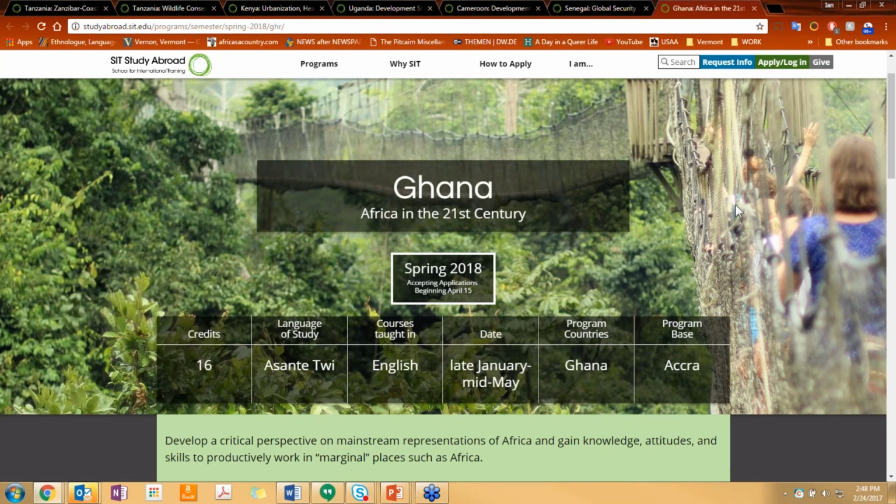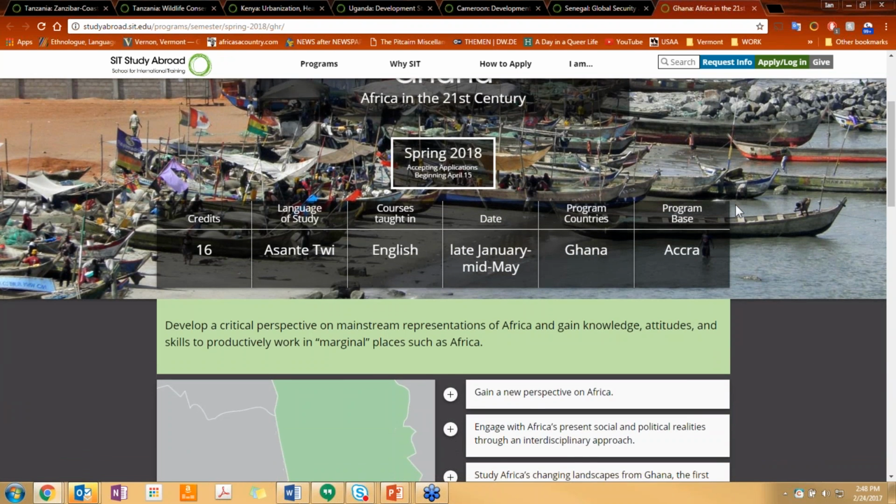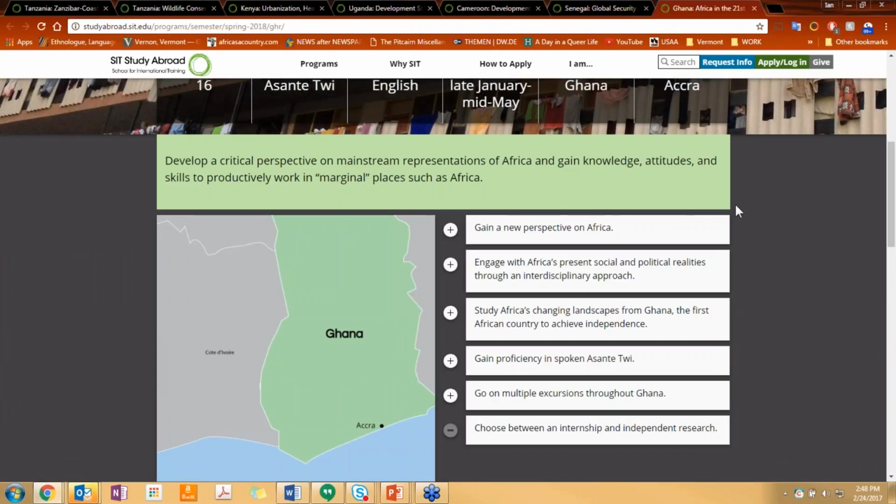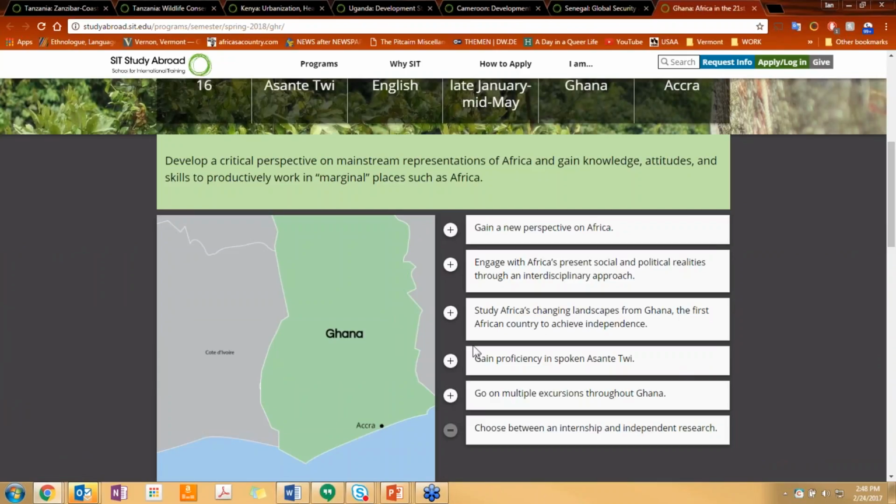And again, this program has been going through a revamp for quite a bit. I'd say about 2 years now, and they're ready to launch. So for right now, it's going to be Ghana, and our main focus, our landing point, is going to be in Accra.